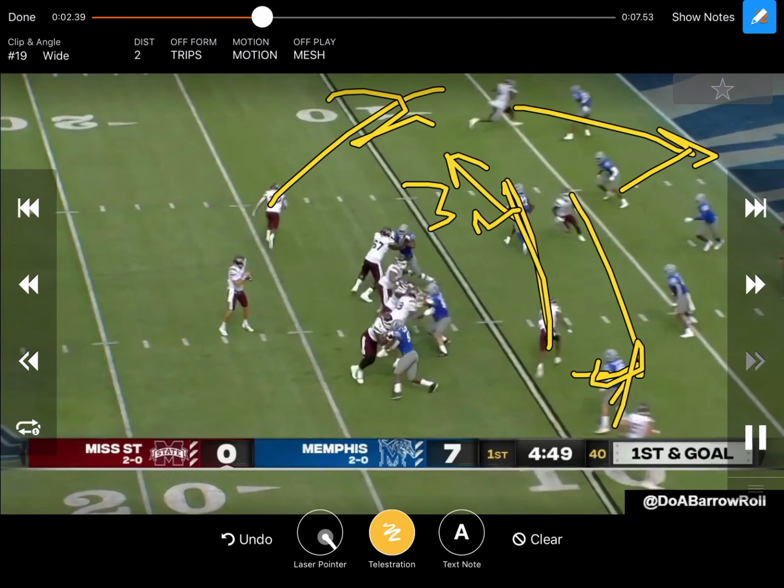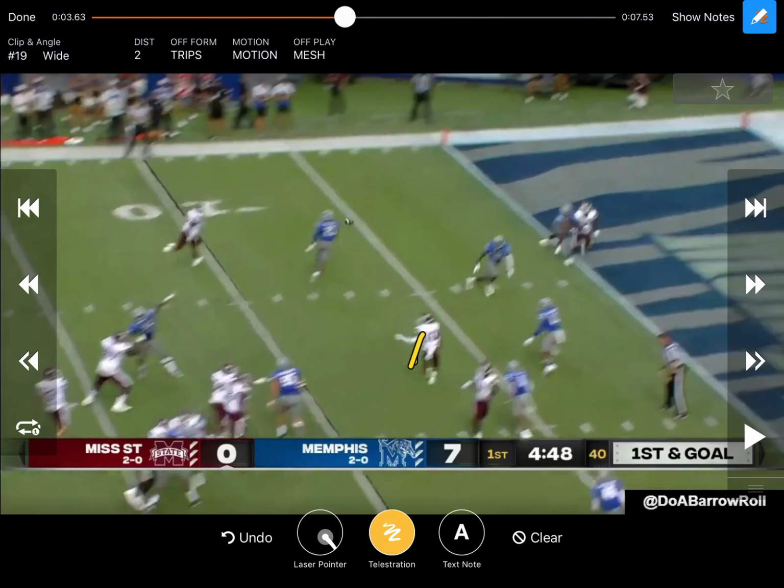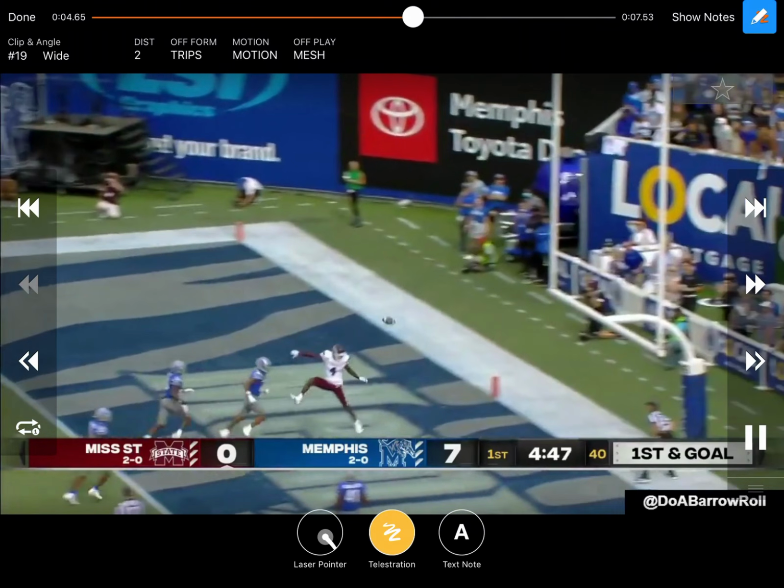But right there, he's probably going to settle it down or keep running depending on man coverage. And you can see right there, he's starting to settle down. Probably the read right there is to get off of that, unless you're saying, hey, we want to take that shot with our big receiver to the back of the end zone, which obviously he can make that play.